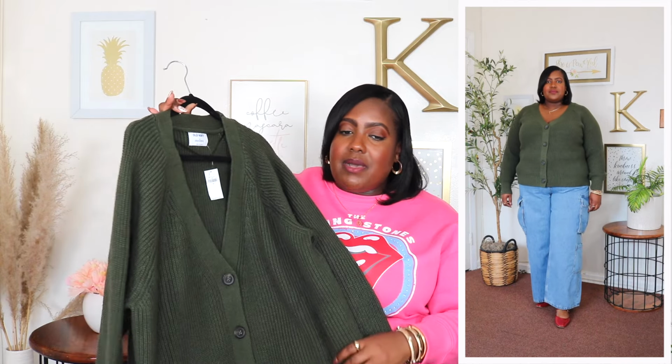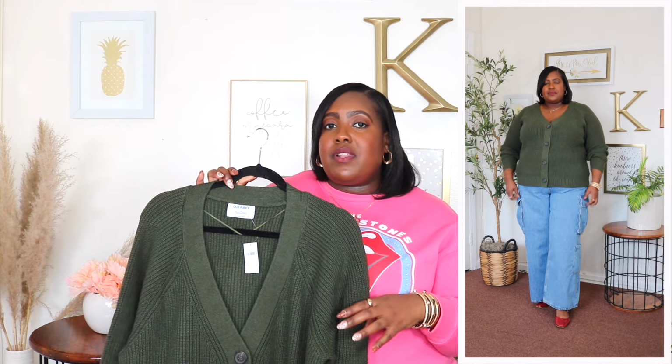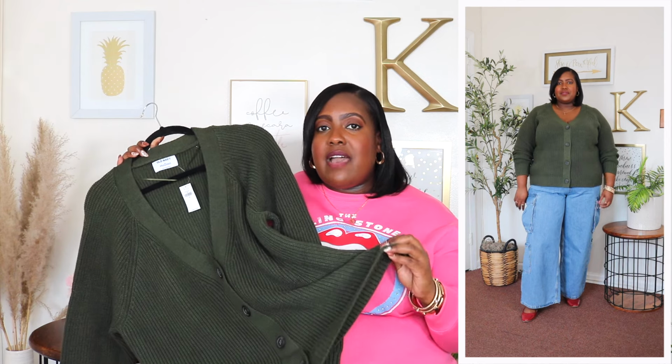What I love about this cardigan is that it does have functional buttons going down the front, so you could definitely wear this as an open front cardigan. It's more of a crop length, but it's definitely not too short, and it does have a ribbed hem.